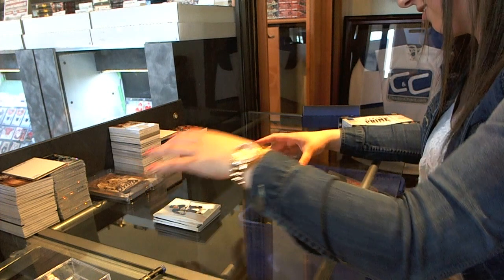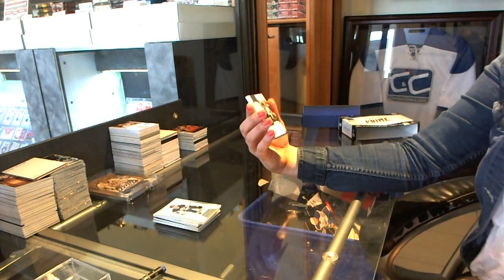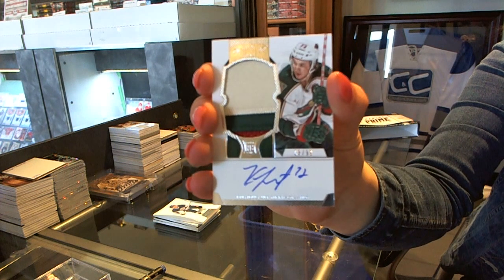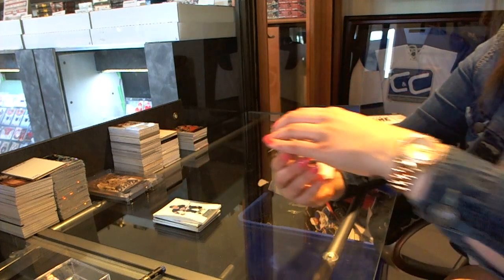And what is this? Rookie patch autograph number 99 for the Minnesota Wild, Chris Foucault. Just said that name. There we go. All done? Mm-hmm.